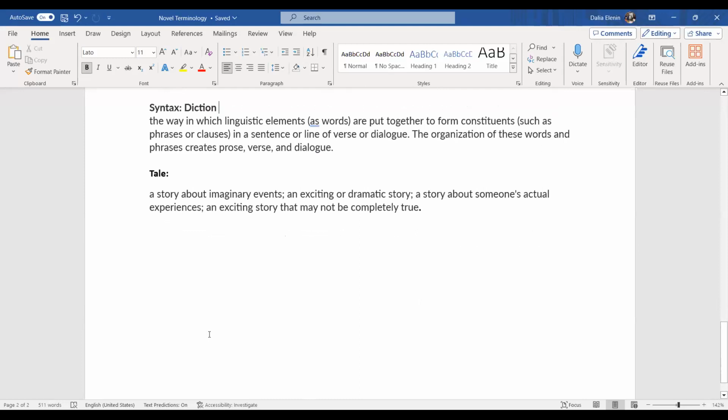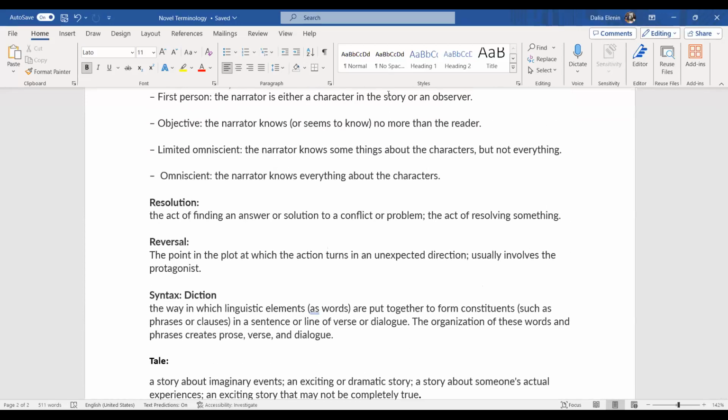All right. The word tale is a story about imaginary events, an exciting or dramatic story, a story about someone's actual experience, an exciting story that may not be completely true. So when it is a tale, it could be a fairy tale, not realistic, not a true one. Many times we say this is not a realistic or not a true story. So in that concern, we can differentiate between a fairy tale or a true story. These are all different types of literature, different types of stories.